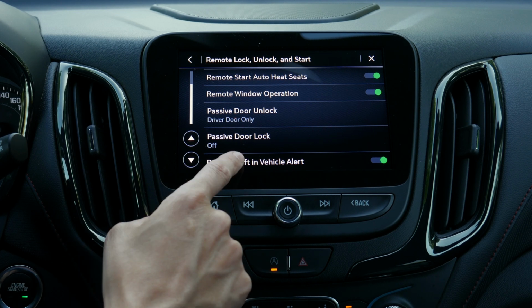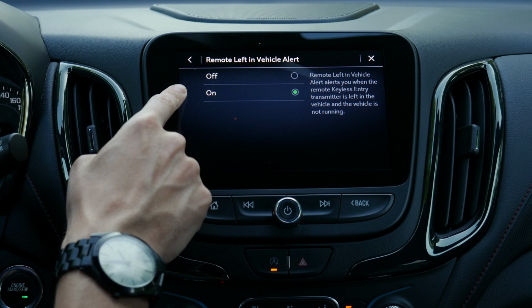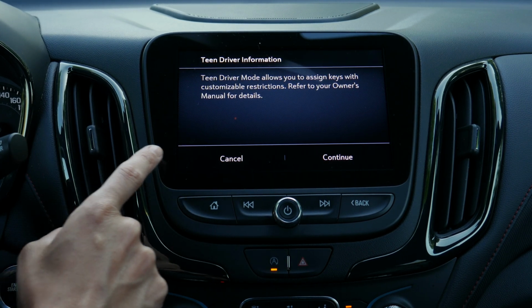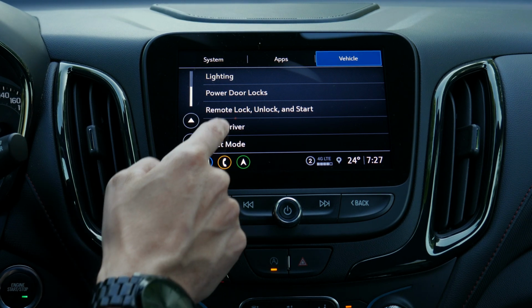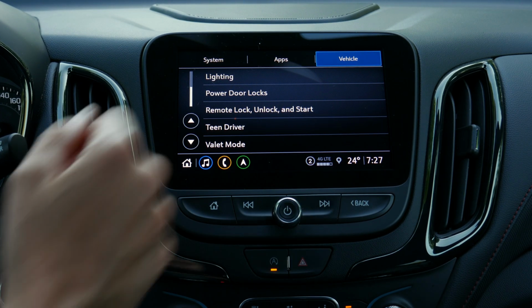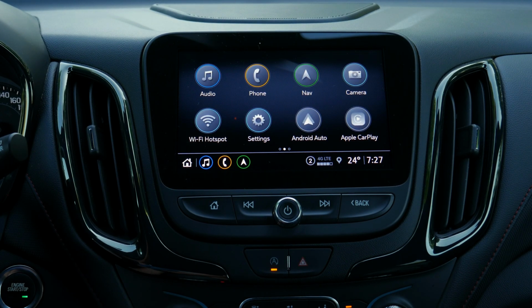And remote left in vehicle alert. So if you've accidentally left your key fob in the vehicle and you go to leave, it's going to chime at you and let you know that you've forgotten the key fob. Teen driver, if you've got a young kid, you do have the flexibility of setting up a key fob with limitations like max speed, max audio, and things like that. Valet mode, so you enter in a 4-digit number and it locks the screen out so that a valet can't click through and look through all of your different settings. So a lot of different options that are available there.